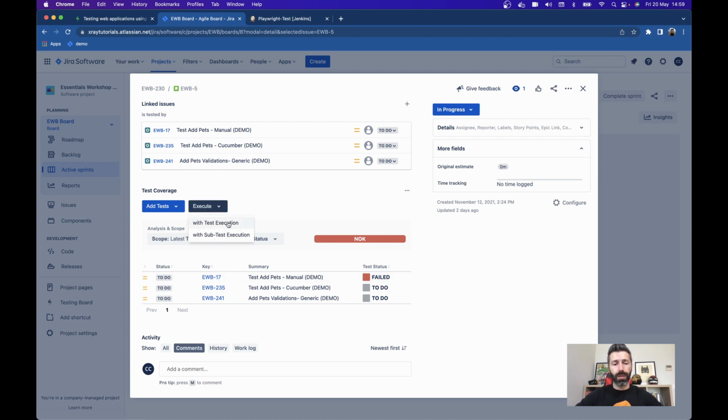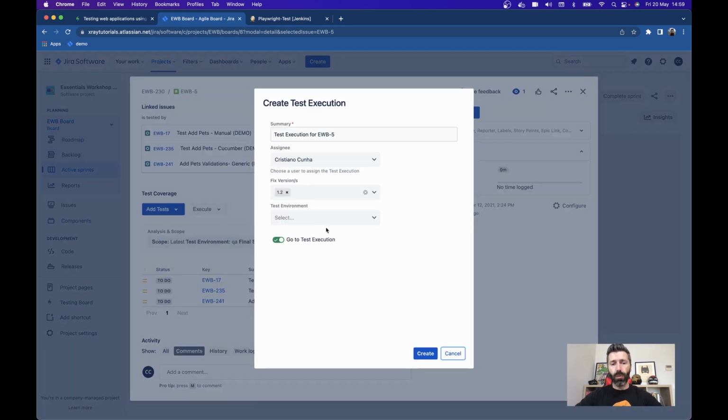So I'm going to start a new execution with a test execution. And in here, I'm going to create a test execution for quality. The test environment is actually what you want it to be. I have defined it as production and quality, but we have teams that use this test environment to differentiate if they are using different browsers, for instance Firefox, Chrome. So it's really a field that can be used to your benefit, in the way that best adjusts to your tests. So let me just create the execution.